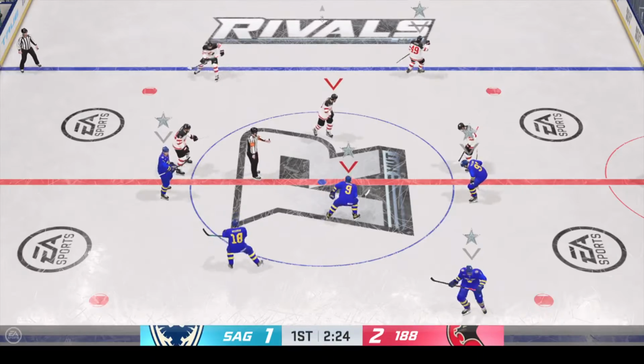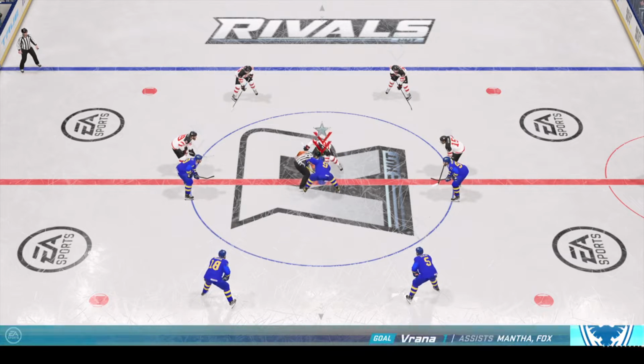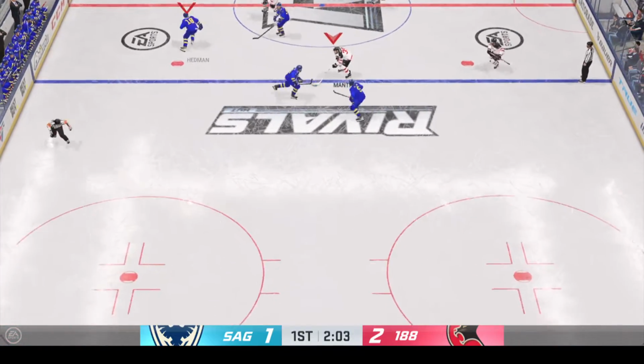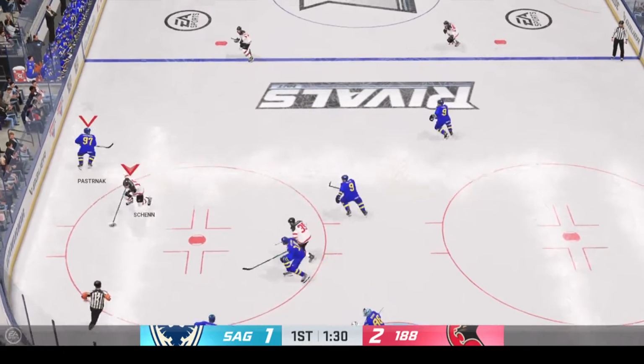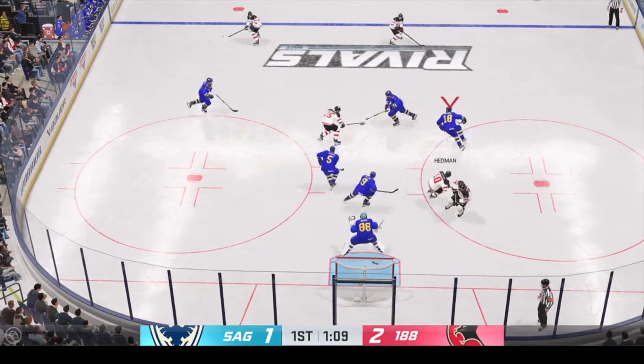And both centers glide into the dot as a faceoff set to resume. Shens won the draw here in the neutral zone. Moves it to Mantha. Tampa Bay's got it from behind the net. Great pressure to force the turnover.